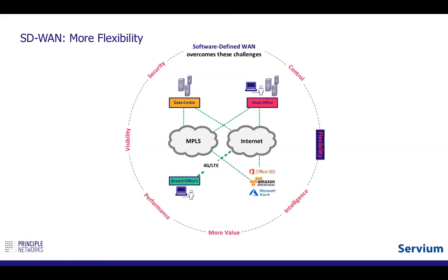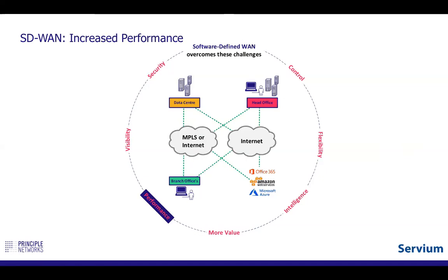And it gives us more flexibility when we're setting up new offices. So if we want to quickly deliver a new site, but we want all the same policies for that site, we can do that. We can spin up a 4G LTE service whilst we wait for the slower fiber service to be delivered. All of it just making it a lot easier and slicker.